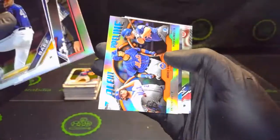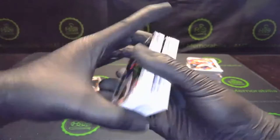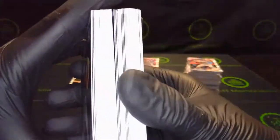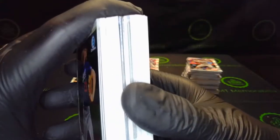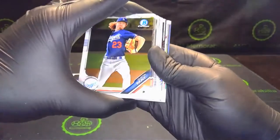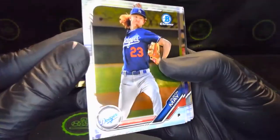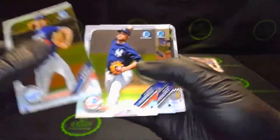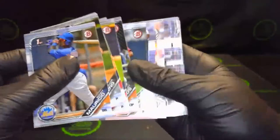Brendan Rodgers, Mets, triple. We got a printing plate. One of one, everybody. So, someone's going to win some free money. Good luck. Let's see if it's autographed. I don't know. We'll see. Best of luck.